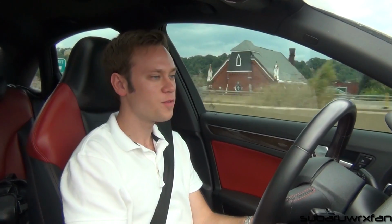And if you wanted to lighten up the steering, just throw it in comfort mode, and the throttle response gets a little bit slower and things like that in comfort mode, but it's really still excellent. I could drive this car in comfort mode no problem all the time. But the auto mode's great.